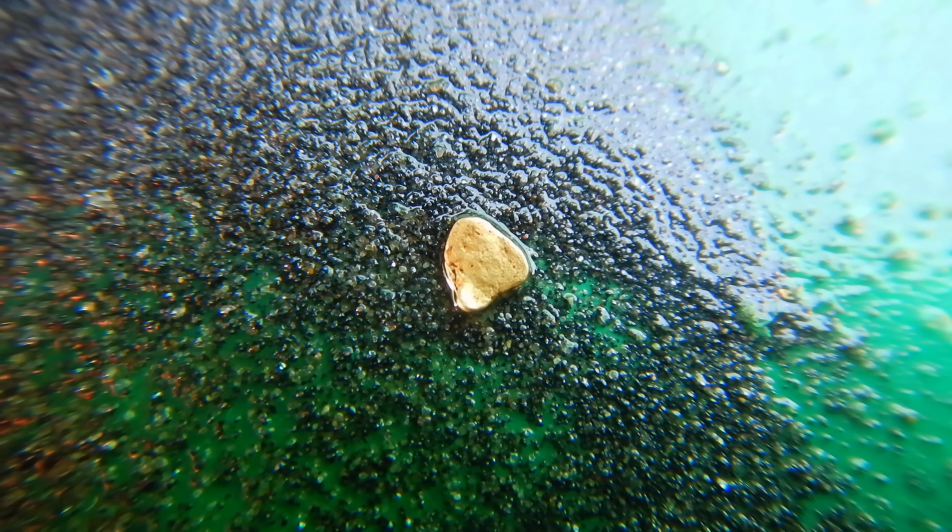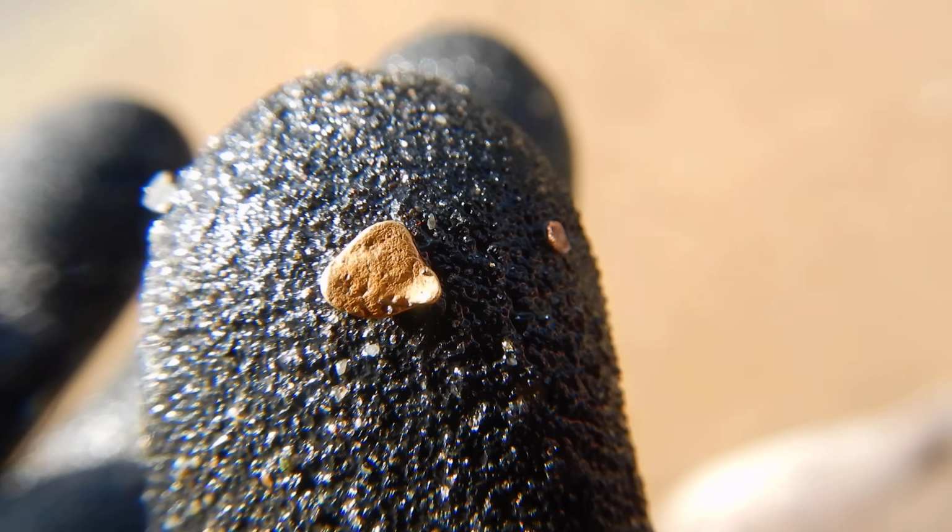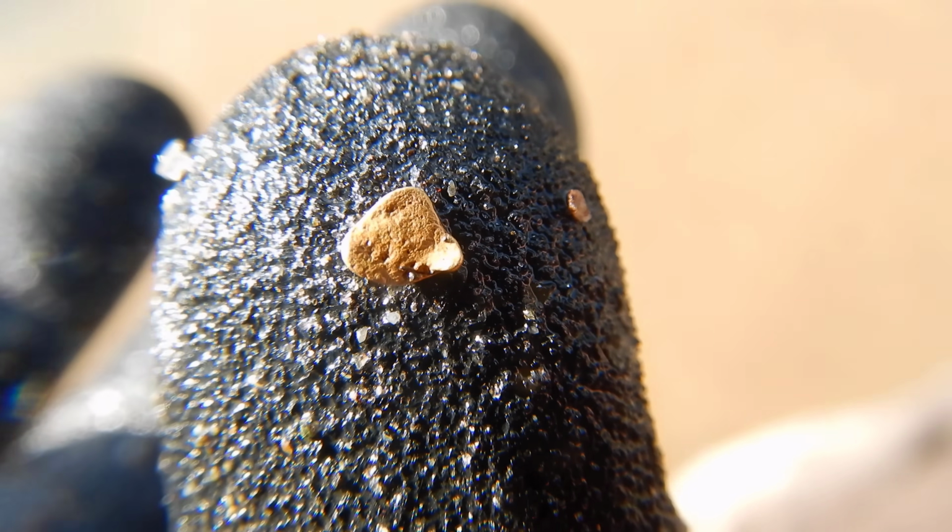And the very next pan, another picker. Woohoo! There it is. Not a bad little picker. I'll like it. Into the snuffer bottle she goes.